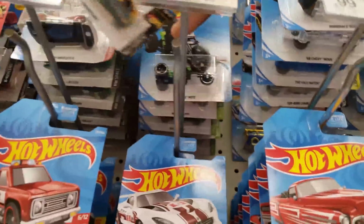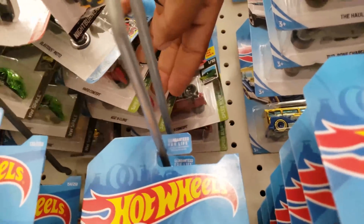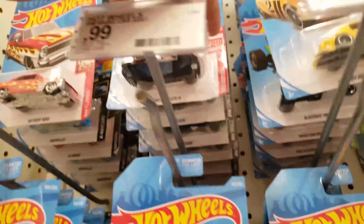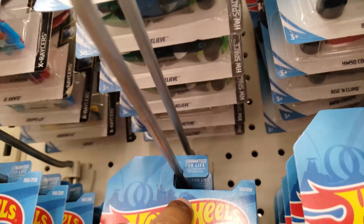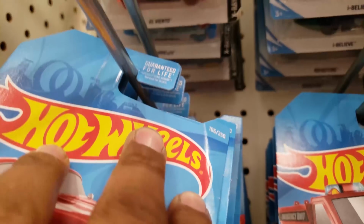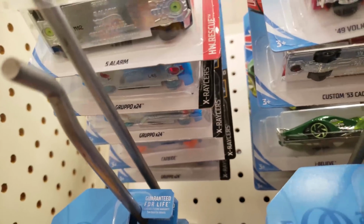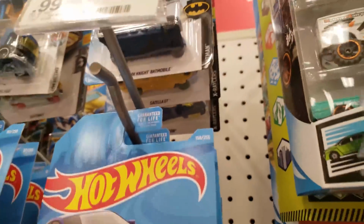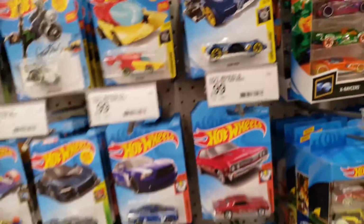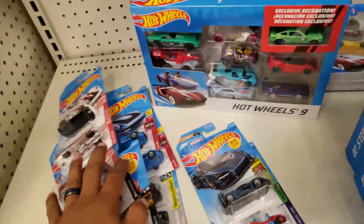Yeah. Other than that, Spit Blurred. More peg warmers. El Viento Carbonator. More red editions. And more leftovers. So yeah, this is gonna be my haul.